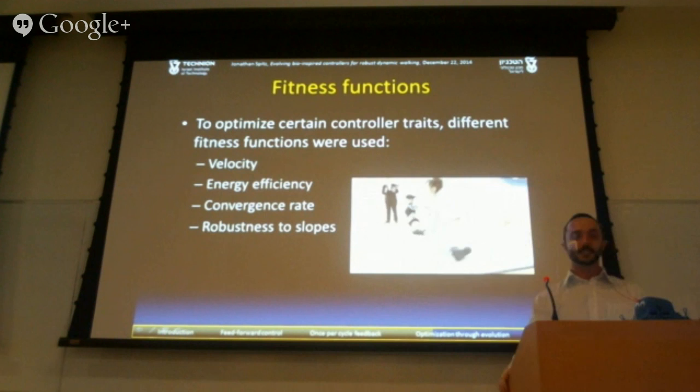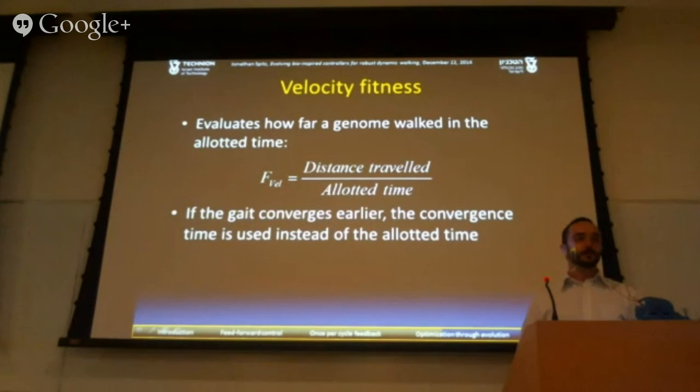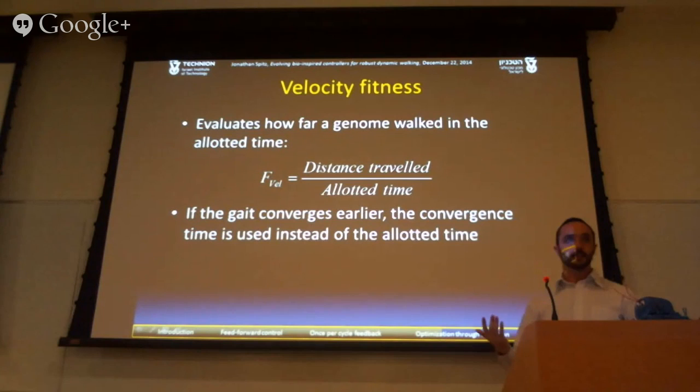Velocity fitness, like I said, is basically the distance divided by the allotted time. Since we don't want all the genomes to run for as long as we allow them, if they converge before, then we can stop the simulation and just divide by the convergence time instead of the allotted time. This gives the same fitness value.